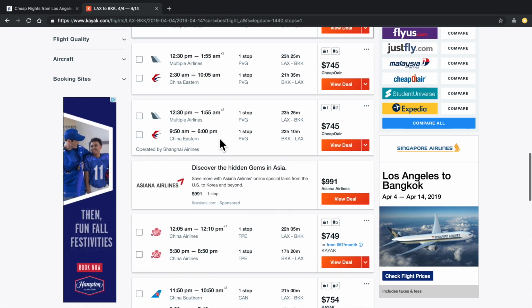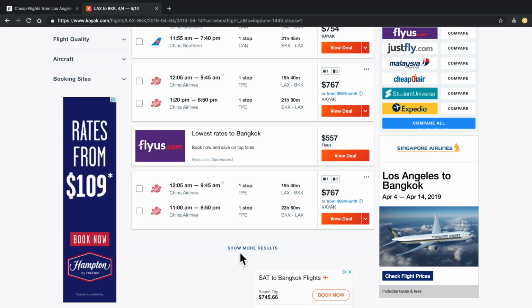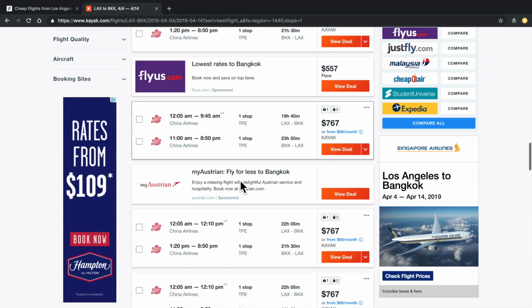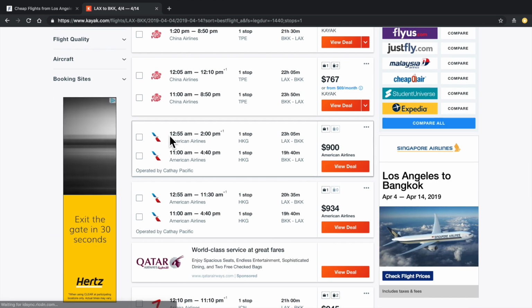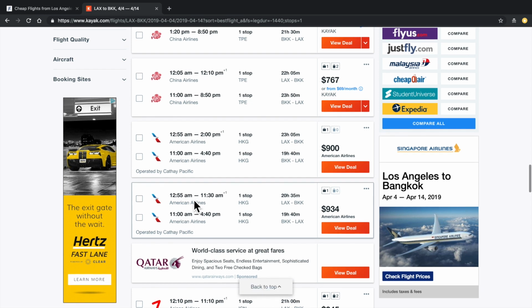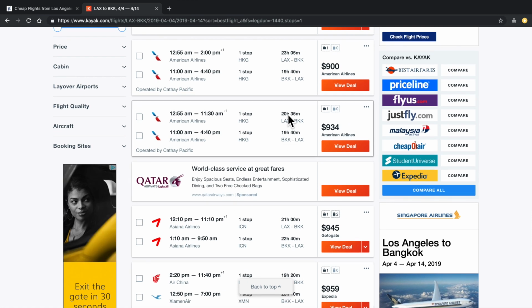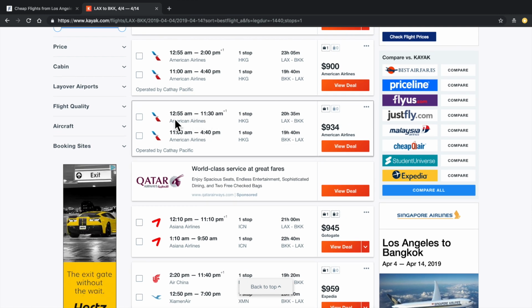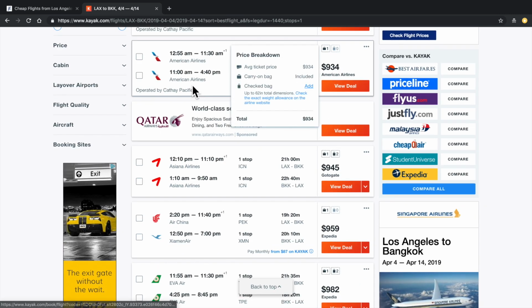I think that's about... Yeah, I'm being a cheapo, so I'm not gonna... Well, all these are 12 a.m. Even though these are more expensive, the hours are still not good. I don't want to... this is a red eye. I could do that, but I don't want to pay this much because I'm trying to show you how to save money here.